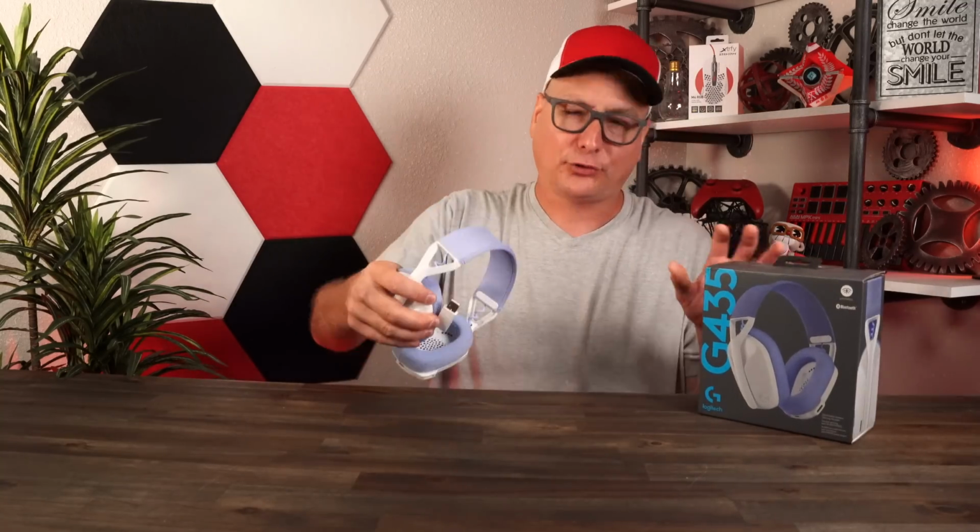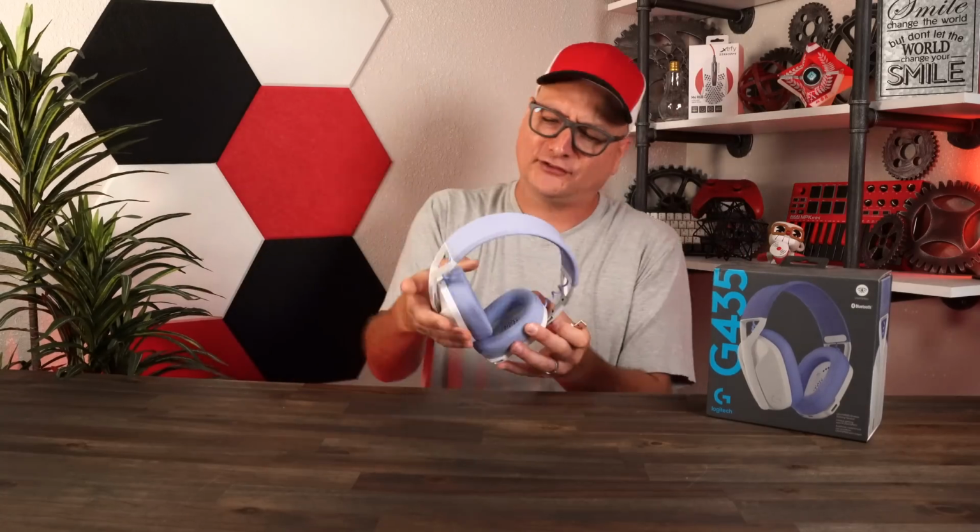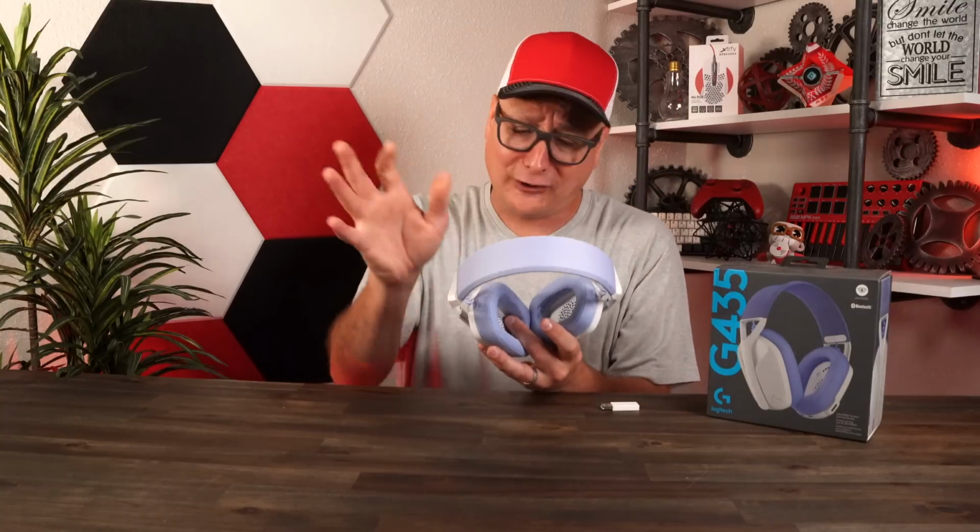Anyways, that, guys, is the Logitech G435. Is that right? 435. The Logitech G435. Golly, I wish I had a different color again. The price on this right now is phenomenal. It's been that price for so long. We'll talk about that at the end.